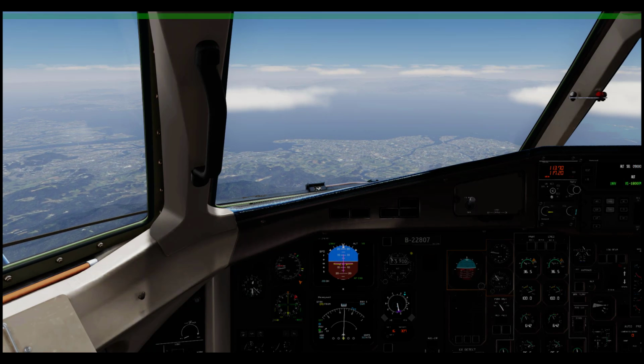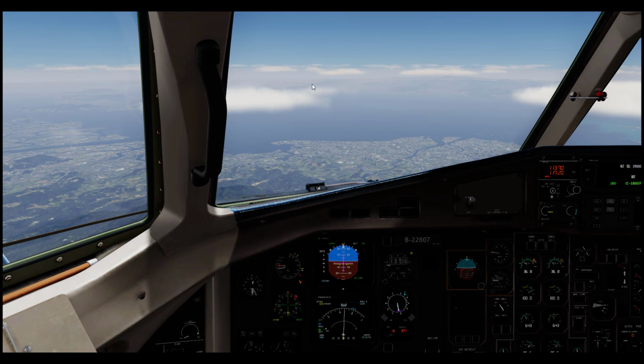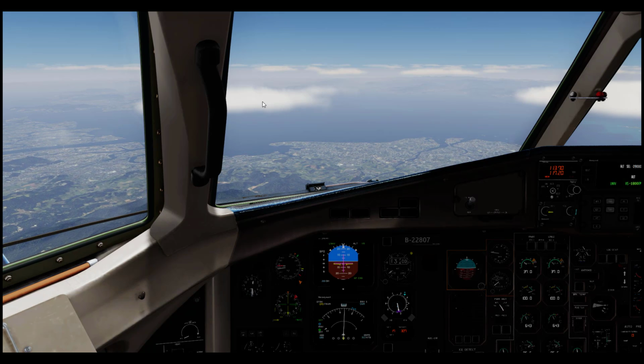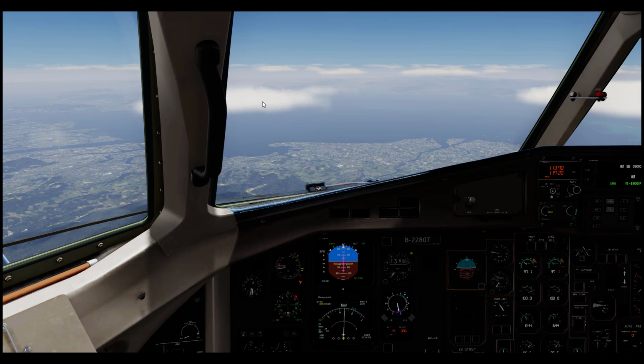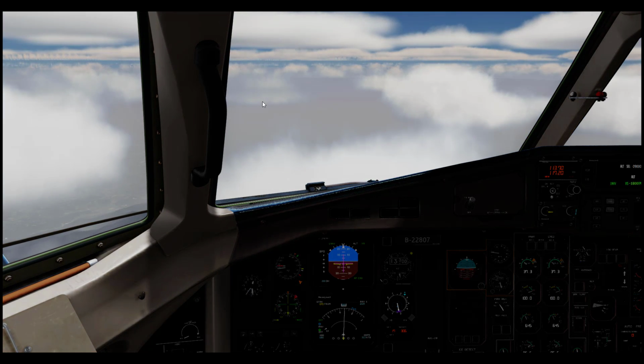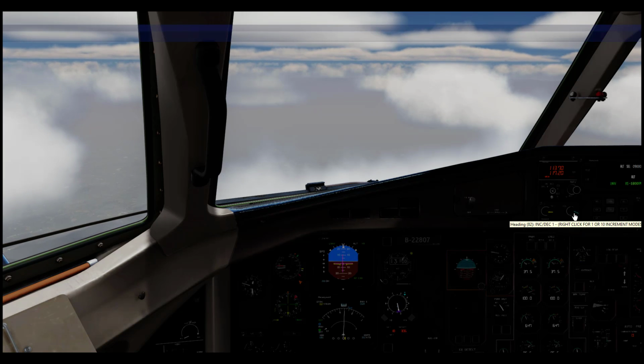Alright, so Kobe is going to be like over here somewhere, but as we descend, we should pass Kisai or RJBE on our way to Kobe. Pretty cool. Okay, let's bring our heading bug over.